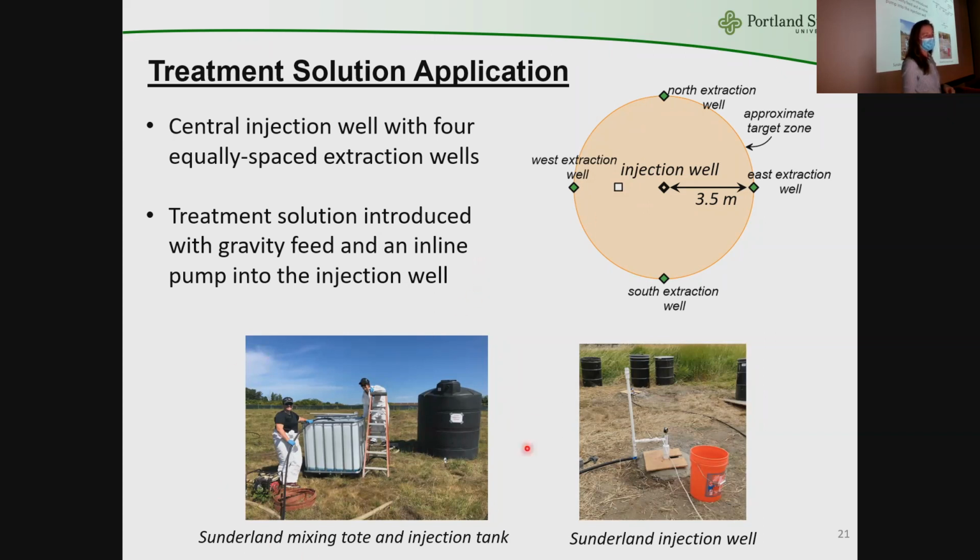And then again, we just have pictures of our grad students that are doing the mixing. They mix the solution in this tote here, and then transferred it to a larger container that they would then dilute down to the required solution concentration. And this is a picture here from the Sunderland site of our injection well with a little pressure gauge on it, and the pump for inline pumping is just back here.